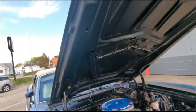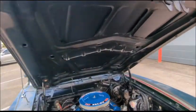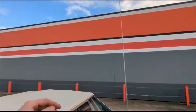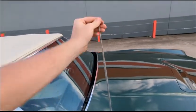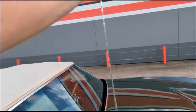You can see the underside of the hood here. Has your retractable antenna. Just comes up like that.